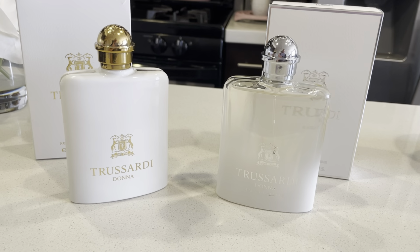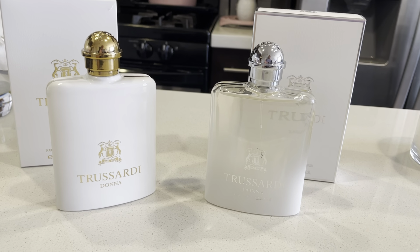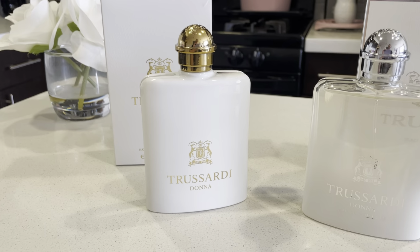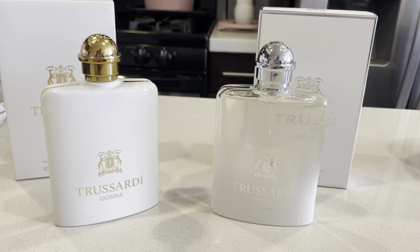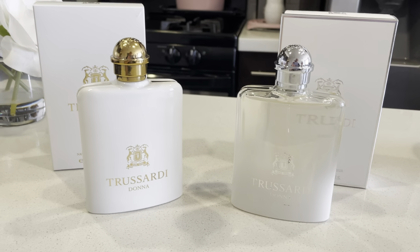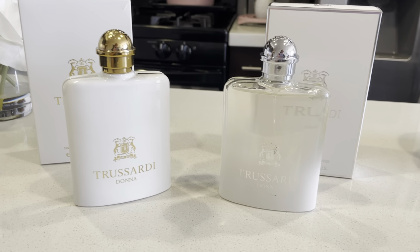Probably not. But I really enjoy both. And I do think that they're slightly different. And if you enjoy the eau de parfum, I do think you would enjoy the eau de toilette. And I mean, the bottles are just so beautiful. Not that that's a reason to buy anything, but sometimes for me it is, I'll admit.